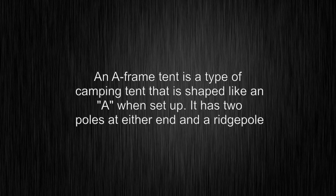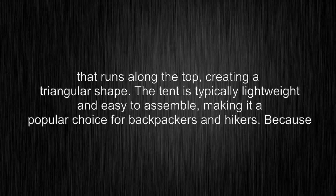An A-frame tent is a type of camping tent that is shaped like an A when set up. It has two poles at either end and a ridgepole that runs along the top, creating a triangular shape. The tent is typically lightweight and easy to assemble, making it a popular choice for backpackers and hikers.